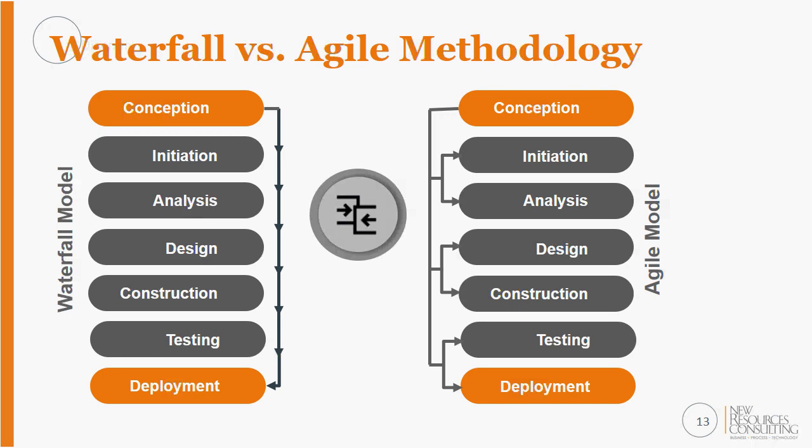I spent a lot of time implementing electronic health records, and we had to implement at 30, 40, 50, 60, sometimes 100 clinics. Our initial step of getting everything set up, we did in a waterfall format. When we moved from clinic to clinic, we did that more in an iterative process as we enhanced our processes at each clinic we went to.